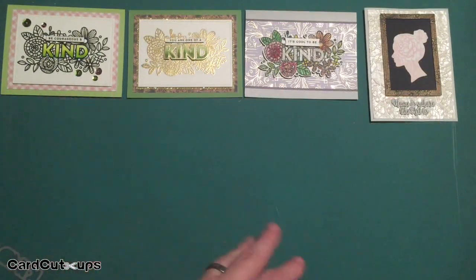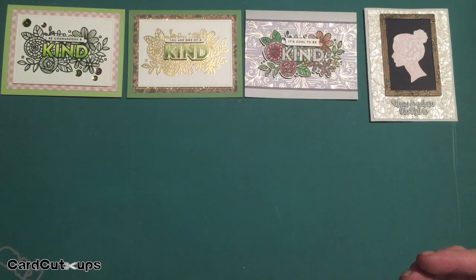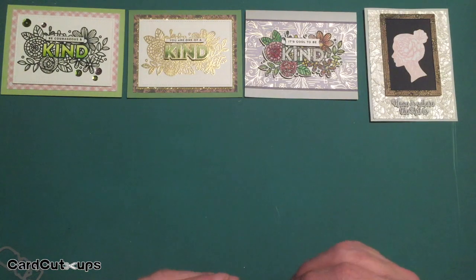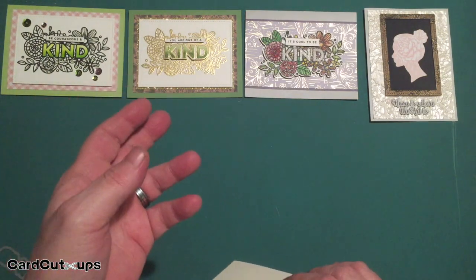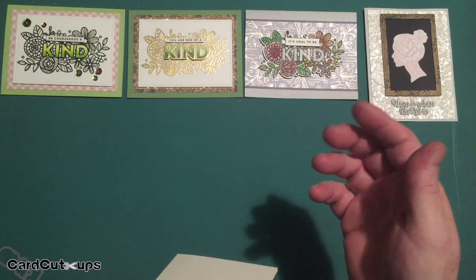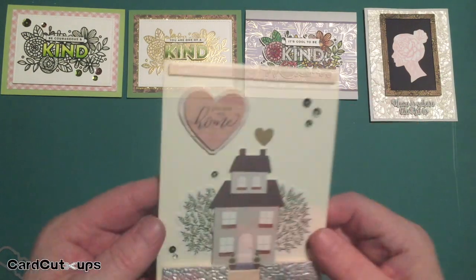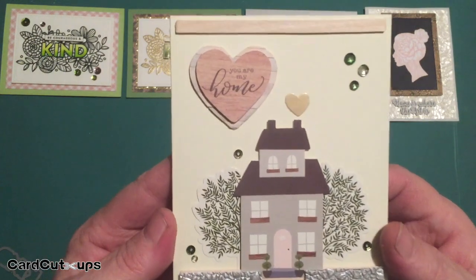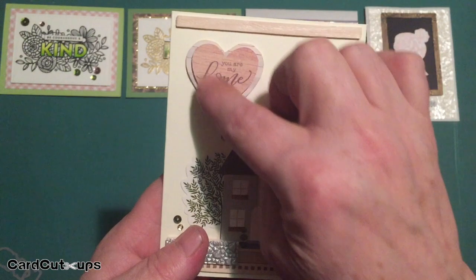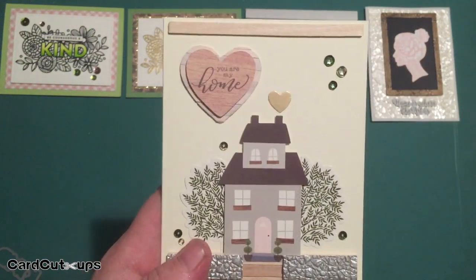Okay, now I'm into the stickers. I'm starting to play with the stickers. It was interesting. I thought that the stamp set didn't really go with the stickers and the pattern paper, but the flowers kind of worked with the pattern paper. But I felt like the stamp set was all about kindness, and yet the pattern papers and stickers were all about home and family. So we get away from the kindness here and go to you are my home. This is a sentiment from one of the pattern papers.